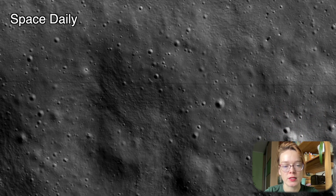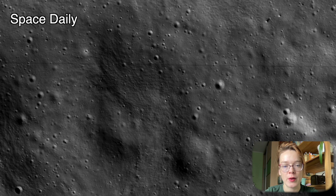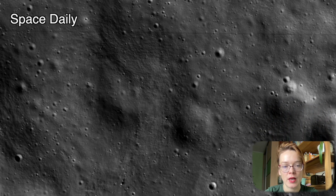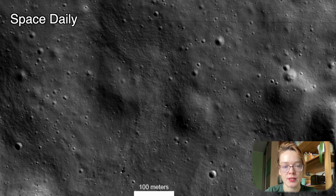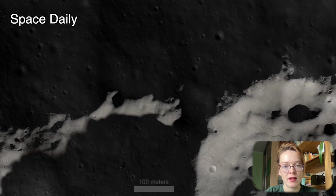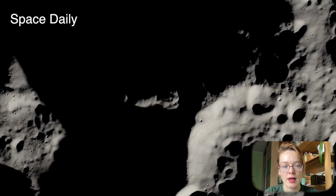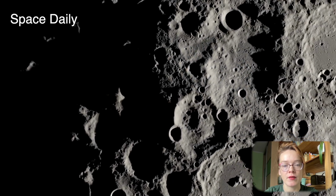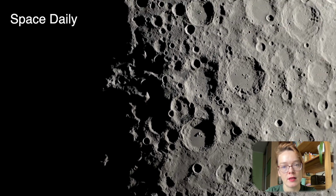images in coming months. Going forward, the Danuri camera will take images of all permanently shadowed areas of the Moon at a resolution above 2 meters. Look for frost and ice, monitor any changes, assess the geomorphology of this cold terrain, and map the terrain for future missions. Space Daily News.